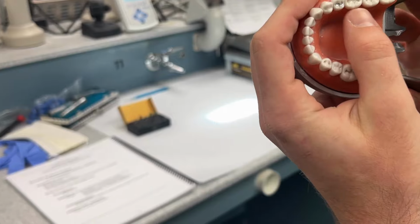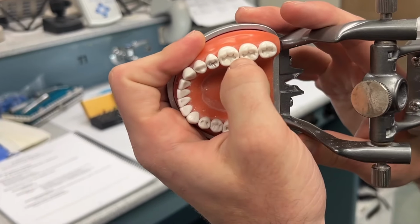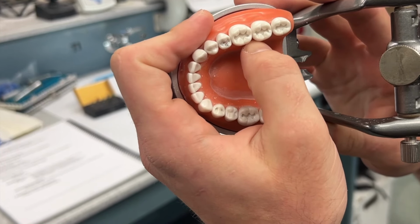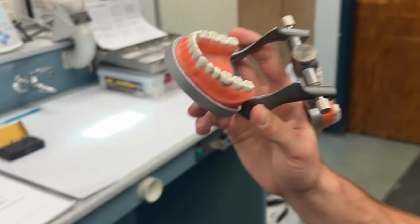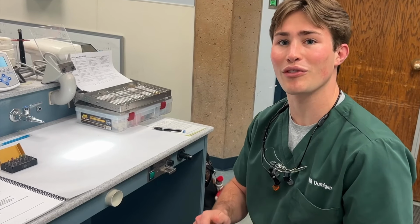Could be better, but we're going to turn some of these into class 2s, which just means that we're going to move them over to the mesial, and there's involvement with the interproximal area, so we'll drill that out, drill the box. And then we'll start filling them, I think Thursday, later this week. Yeah. But life is good. Operative is one of our most fun classes.